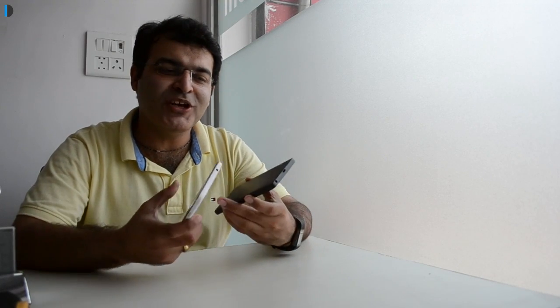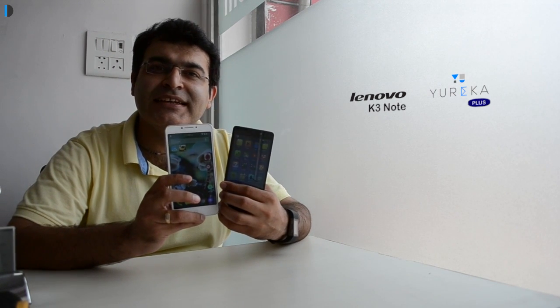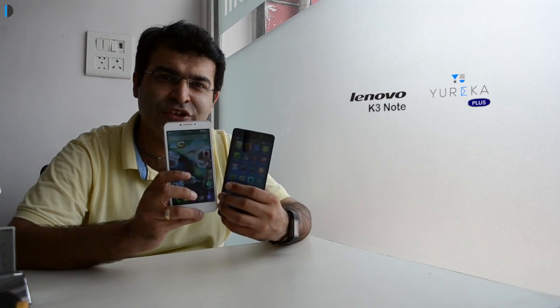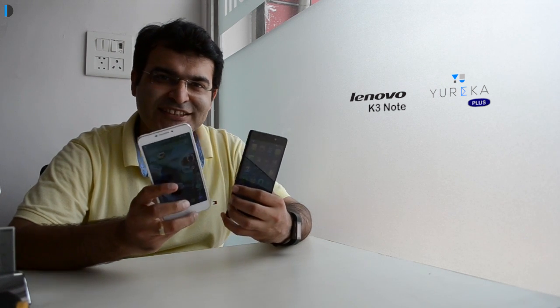And in this video, I'm gonna compare the Lenovo K3 Note versus the Yureka Plus. Both phones are priced at 9999 or around 10,000 rupees. They both have 5.5-inch full high definition displays. They have more similarities than differences. Let's find out which one is better for you. Let's get started.